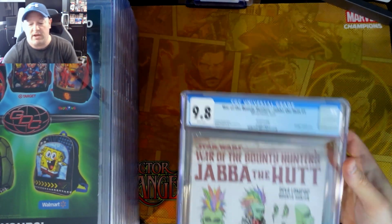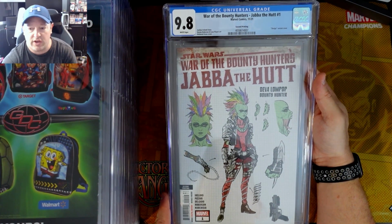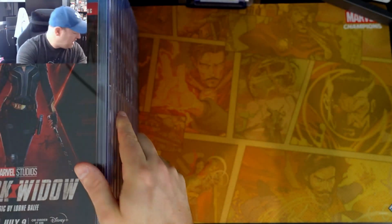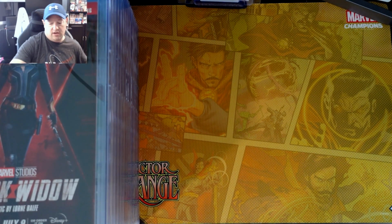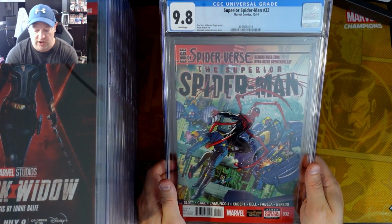This is just a repeat of War of the Bounty Hunters, that Deva Lompop design variant. So we got 2 of those on this one, which is really nice. Won't take too much time on that one. All right, let's see. Superior Spider-Man #32 we hit on.